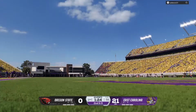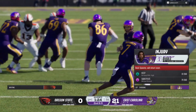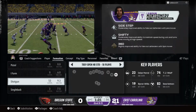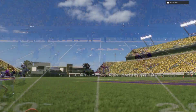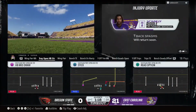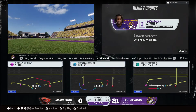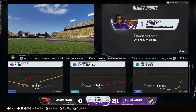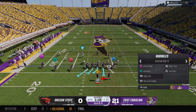Not much working there. It'll be 2nd and 9. Run game is good. Balance is good. Now listen, if the run game isn't good, then you got to pass the football a little bit more. But sometimes you got to keep them honest, take them chunk by chunk. Didn't get much on first down. It's 2nd and 9.